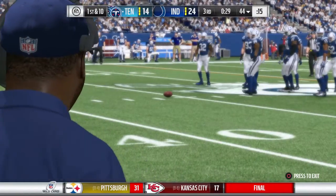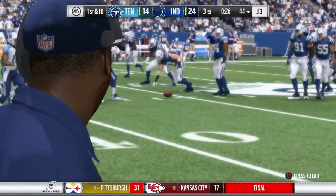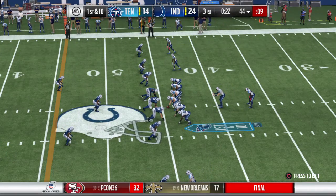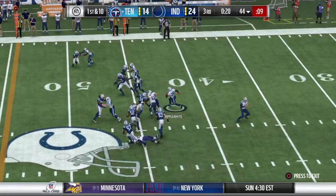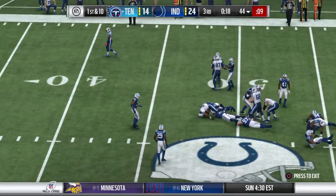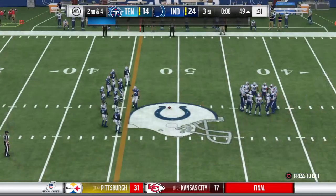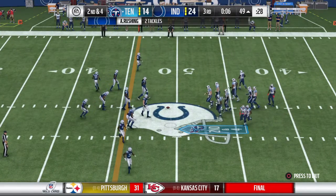Fresh set of downs here. And on the outside, they're playing press coverage. They'll give it to him right up the gut. And able to push his way forward here for a good little gain. He'll get a nice chunk there on the first down run, and it's 2nd and 4.